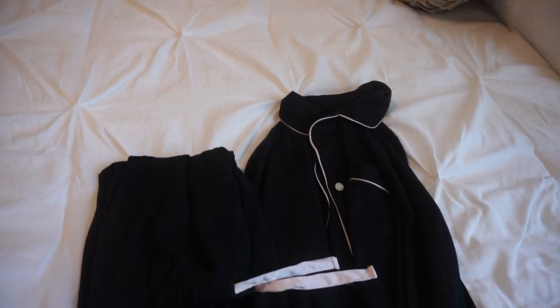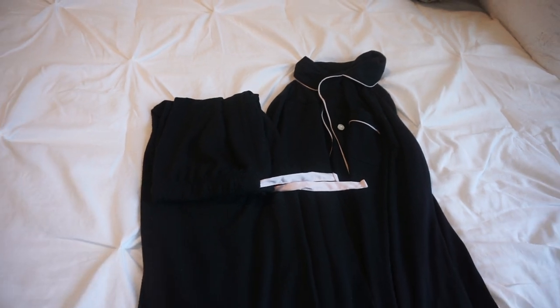After I'm all moisturized, I do jump into some comfy pajamas. These have been my favorite pajamas as of lately. These are the Soft Touch or Soft Make or some pajamas that I picked up from Target that I have fallen absolutely head over heels in love with. I will link them down below.